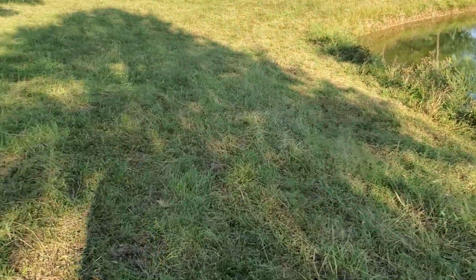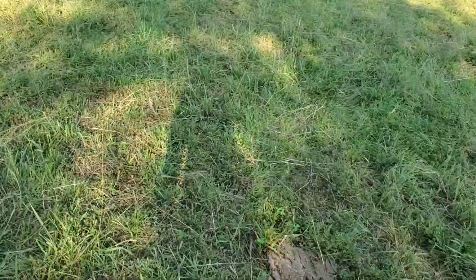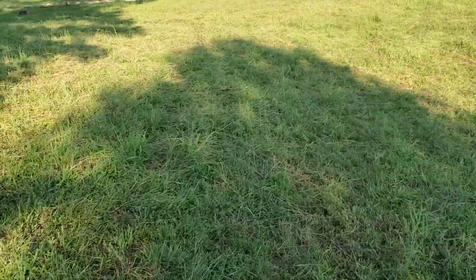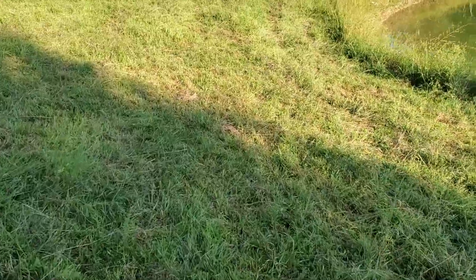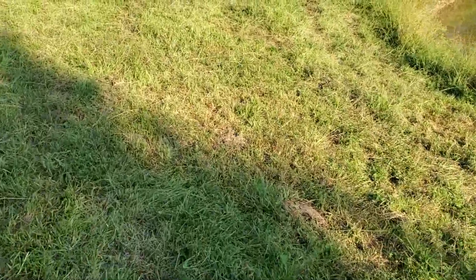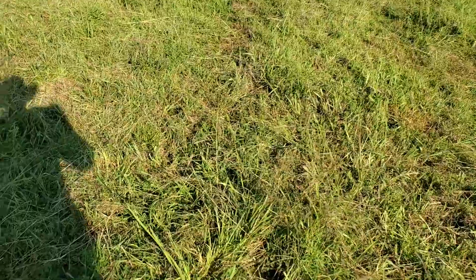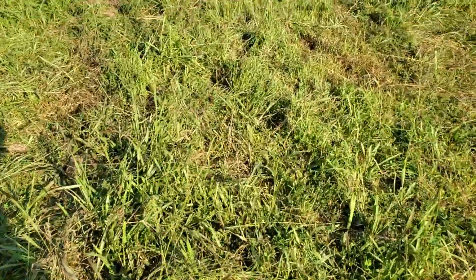But look at this. I mean, they just mowed it. They absolutely mowed it. Everywhere you look, it's just gone. But you put 340 animals in here, that's a lot of mouths chomping on stuff. And the only part they didn't eat would be the part underneath that manure pad. Okay, they probably didn't eat that. But I wanted to show y'all.